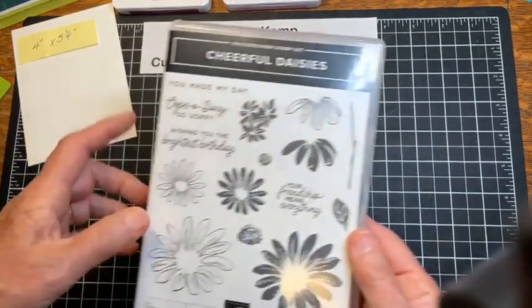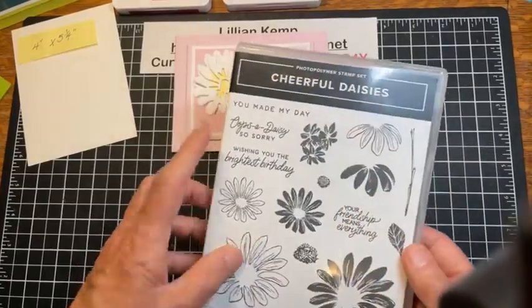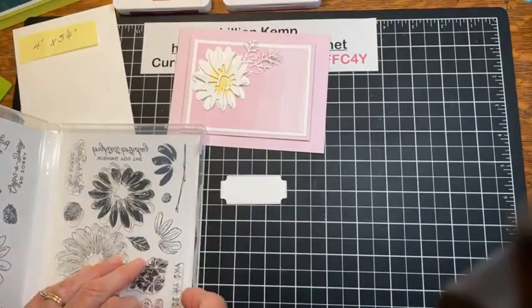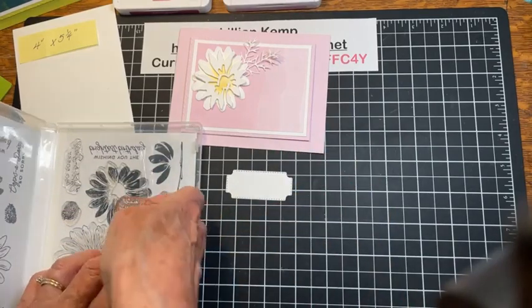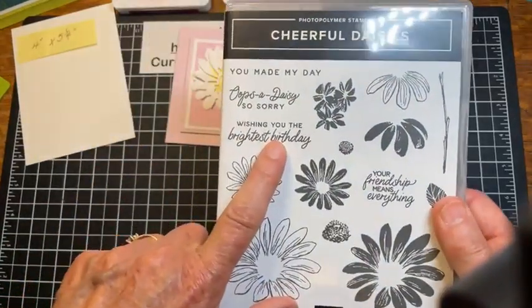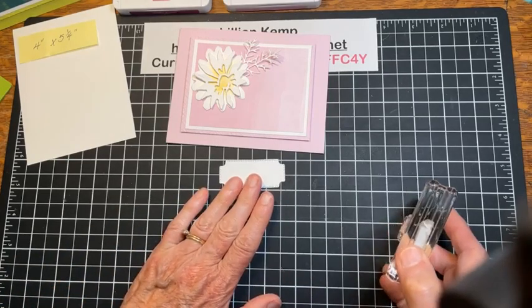Now, the nice thing about this is there's these great words and they all fit on here. I'm pretty sure that one does. Let's find out. I'm sure I've used it, but let's see. It fits. Yep, just fits. There we go. But we're going to use wishing you the brightest birthday because for some reason, June is a big birthday month in our house. So, in our family, I guess I should say, not just our house.